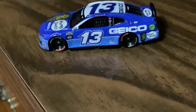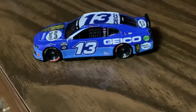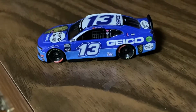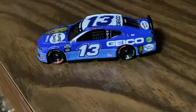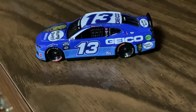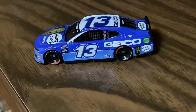So I am very excited to show you guys that big car. It should be here tomorrow actually, and the tripod as well, so by the weekend this week, you guys should see it here on the channel.